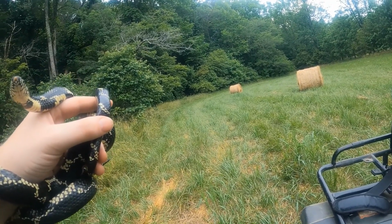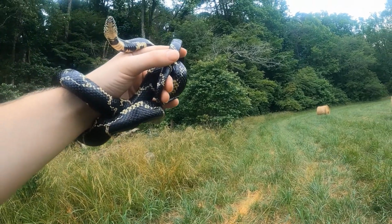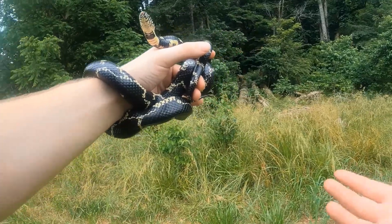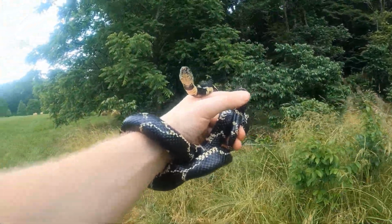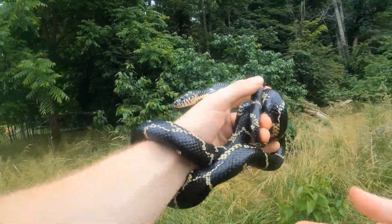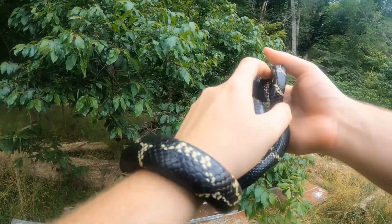So far, this one's actually turned out to be a very nice one, other than the fact that he's a little squirmy, which is noticeable because he's trying to get away from me. But other than that, they're very pretty snakes. They're one of the prettiest ones that we have here in the United States.